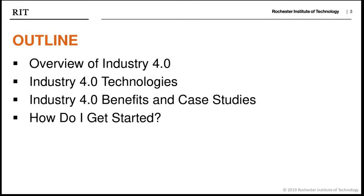So as an outline to the webinar today, first we'll do a brief overview of Industry 4.0. Then we'll go into some of the key technologies that are part of Industry 4.0. Some of the technologies are still evolving, but many are already available on the market. After that, we'll look at Industry 4.0 benefits in the context of a couple of industry case studies. And then we'll talk about how you can get started working towards Industry 4.0 implementation. It's important to start developing the capabilities and competencies, even if you start slow, as it's likely that your competitors have already started down this road. And ultimately, those that are ahead in this area are going to have a competitive advantage in the future.